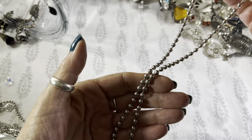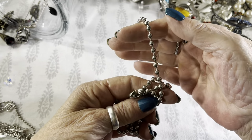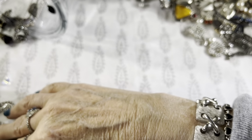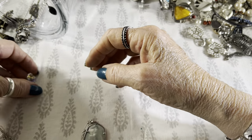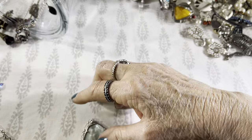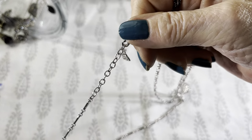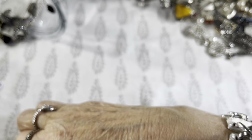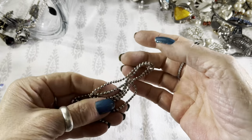Just a big ball chain. I've got four of these. Don't know what they go to. But there's four of them. And check this out. Of course, this can't go in my Etsy shop. Oh, here. We'll do the small ball chain first, since it's not tangled.